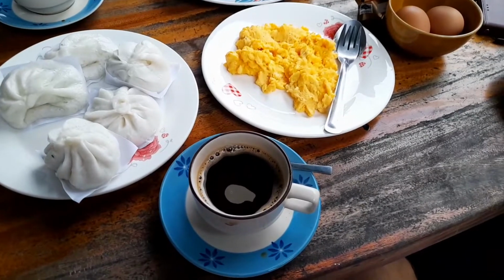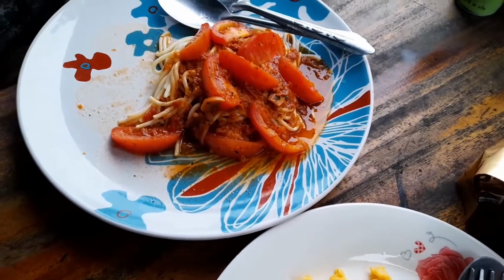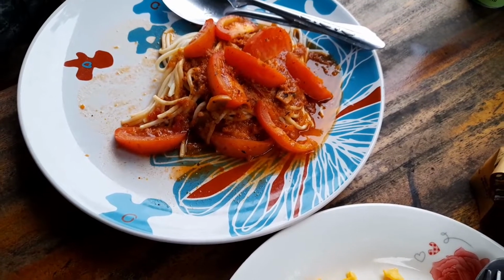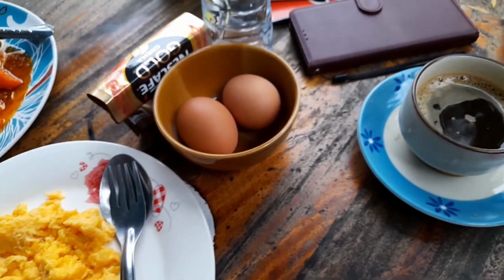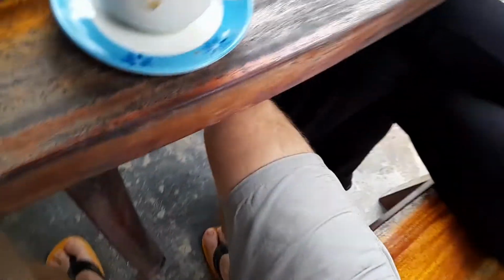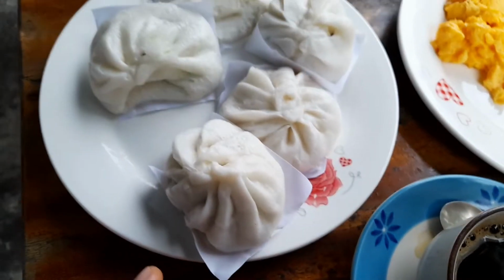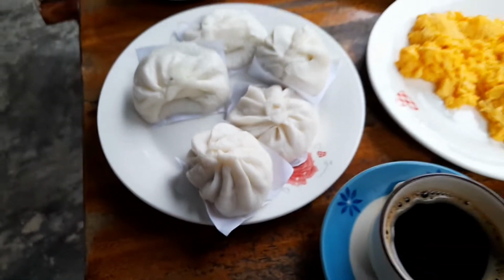Okay, now we're having some breakfast and got some eggs, got some pasta. Eat pasta, go faster, as Tony Cairoli says, you know. And we got some boiled eggs, and more coffee for my honey. And then we have something called salabao, which is a Thailand dish with some meat and vegetables inside.